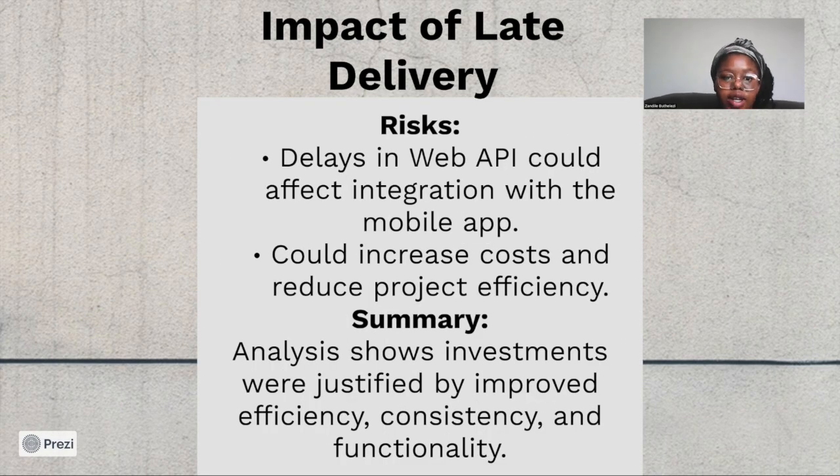Effects of late delivery. Late delivery of the web API could have impacted the overall project timeline, affecting integration with the mobile app and delaying subsequent development phases. This could lead to increased cost and reduced project efficiency. We analyzed how such delays could potentially impact other related components and overall project deliverables.